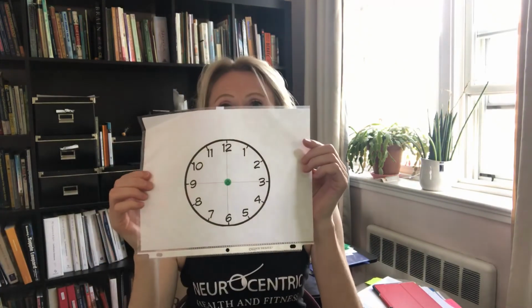Open up and give me 10 big blinks, so you're resetting the eyes. So once your eyes are relaxed a little bit, we need to learn how to stabilize our gaze. And think about that there is a clock in front of you, like a clock face, pretty simple. You can just pretend that you have that on the wall right in front of you.